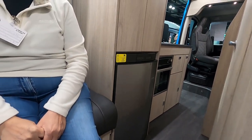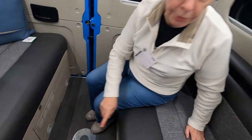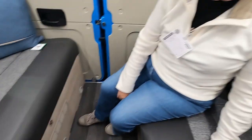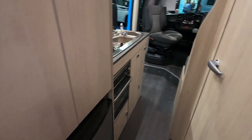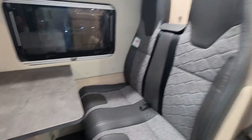Dometic fridge. A little bit tight getting in there. But yeah, you've got your table in the cupboard, hanging space. The table also goes on the floor. One there. See, we've got the other table at the front, haven't we? So that must just go down there. Oh, of course, there's a table here as well. So there's plenty of places to sit and eat, isn't there? So you could leave that made up.